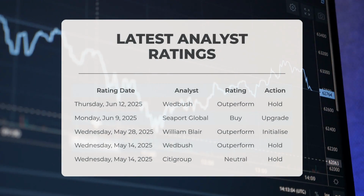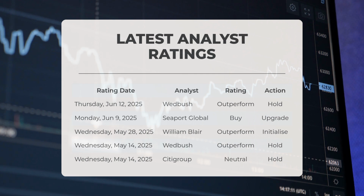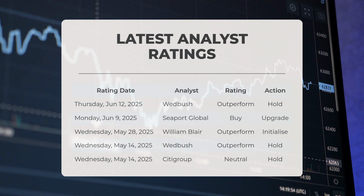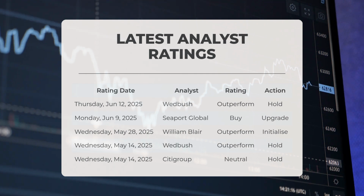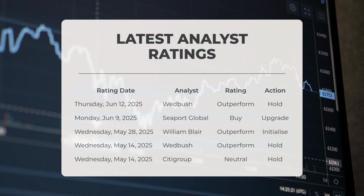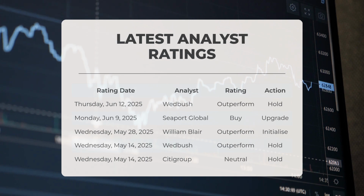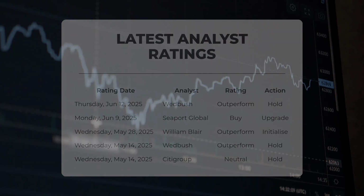Analyst ratings. On Thursday, the 12th of June 2025, it was reported that Wedbush assigned Oklo an outperform grade with a hold action. On Monday, the 9th of June 2025, it was reported that Seaport Global assigned Oklo a buy grade with an upgrade action. On Wednesday, the 28th of May 2025, it was reported that William Blair assigned Oklo an outperform grade with an initialize action. On Wednesday, the 14th of May 2025, it was reported that Wedbush again assigned Oklo an outperform grade with a hold action. On Wednesday, the 14th of May 2025, it was reported that Citigroup assigned Oklo a neutral grade with a hold action.